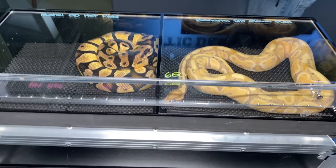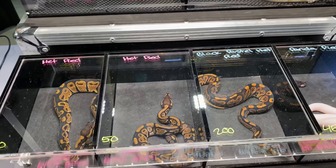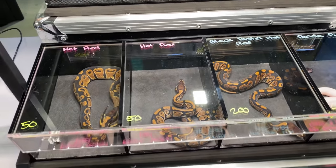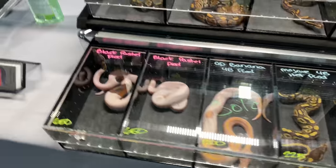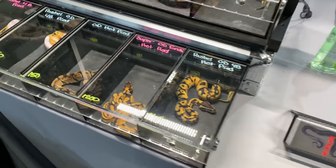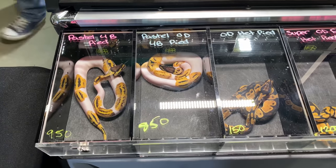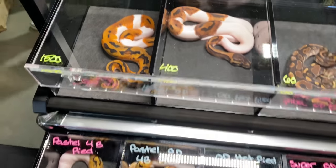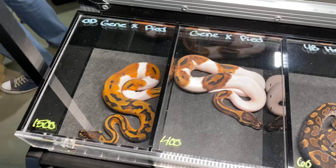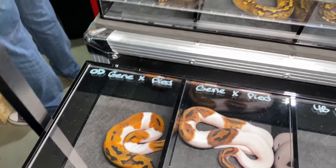Couple bigger breeder size males up there. Black pastel het pied. Nice stuff for sure. Pastel OD, yellow belly pied male. Genex pieds. Orange dream Genex pied. That one's really orange, really nice.